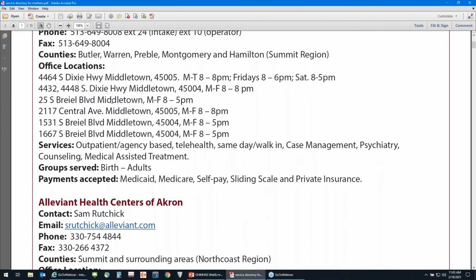So under office locations, we've included services. So that would be, do they provide outpatient or agency-based services versus inpatient or community-based? And we'll look at an agency that does community-based. You can see many, because of COVID, are providing telehealth. We've included same-day walk-in, case management.